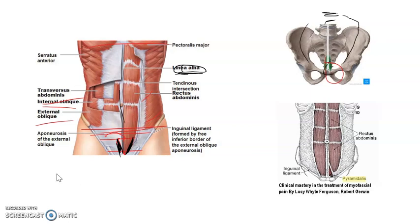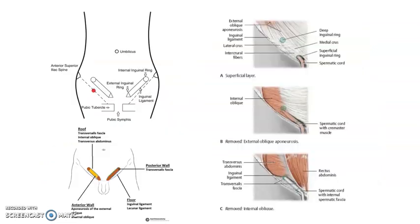There's also one other muscle to mention, that's the cremaster muscle, but we're going to go into that in just a short moment. First we need to talk about what the actual inguinal canal is.